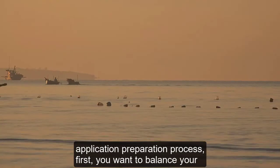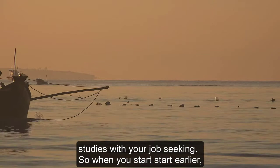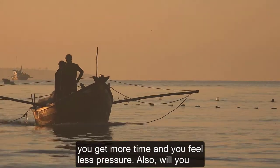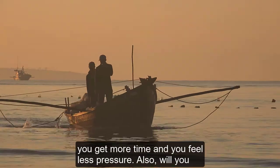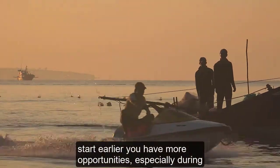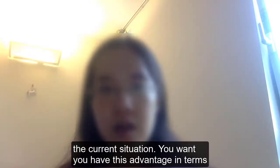Also, it's always good for students to start earlier in the application preparation process. First, you want to balance your studies with your job seeking. So when you start earlier, you get more time and you feel less pressure. Also, when you start earlier, you have more opportunities, especially during the current situation. You want to have this advantage in terms of time.